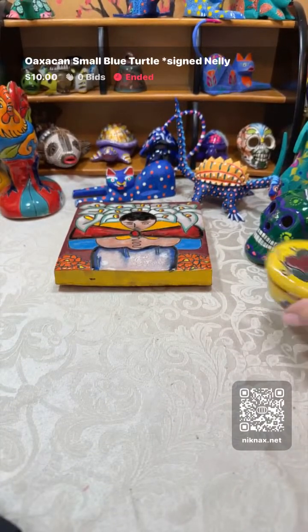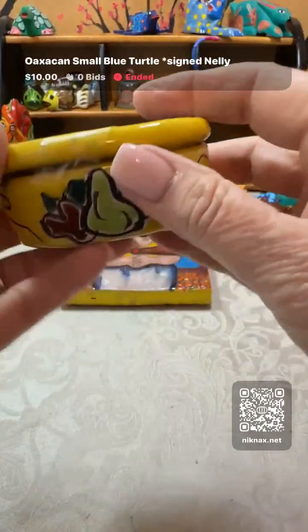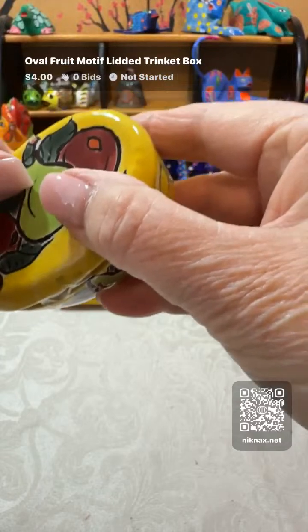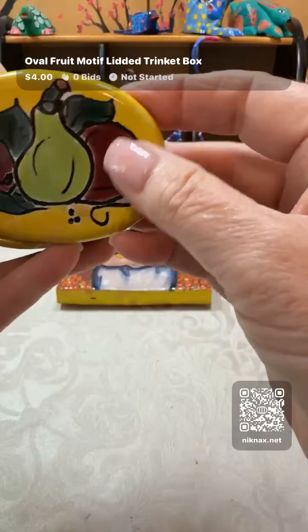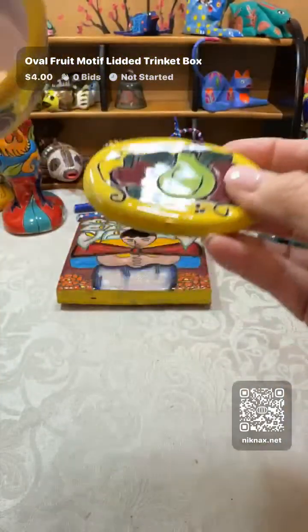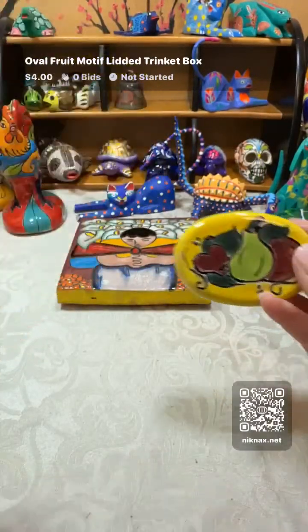Here's a sweet little one, this one is Guatemala. And it's taped because I do that when I have the trinket boxes. I don't want to pick them up and have them break or break something else on the table here. It's an oval and it looks like it has some guava, mango maybe, I don't know. It's just a little trinket dish. It is signed Guatemala 2017.